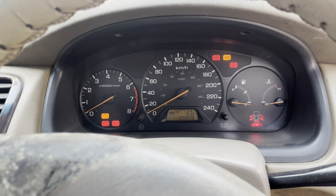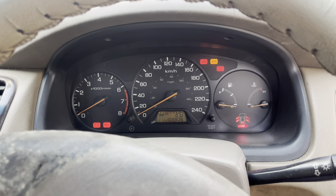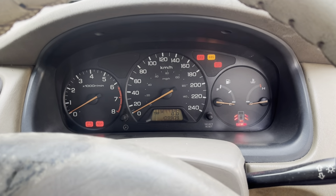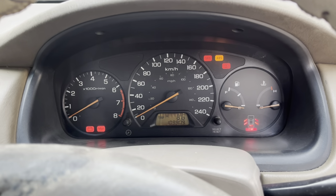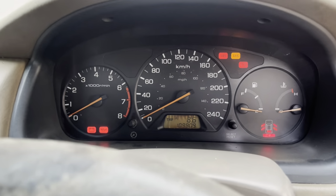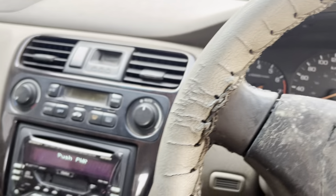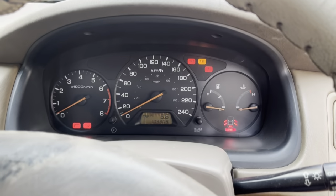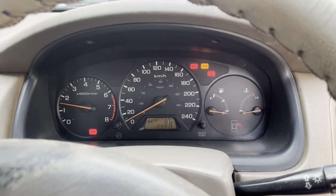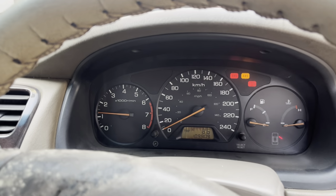It has a lot of lights and a lot of features. It has the door sensor as well. It shows you which door is open and if your boot is open. It has run currently 1,09,000 kilometers, almost 1,10,000. So this is how it is. Let us start and see if it starts. So that is how it starts. Always disconnect your battery if you're not using the car.